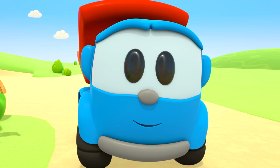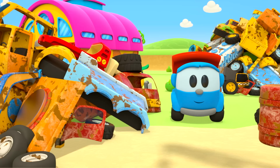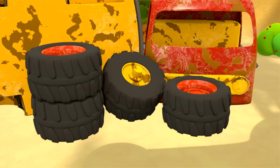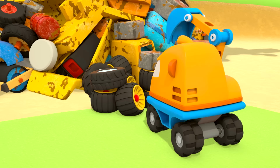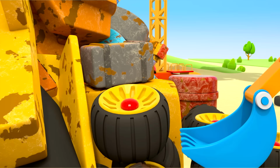Well, I want to go first. Let's look for some parts. They'll need lots of parts to build the lunar rover. Hey! Leo has found the body. Will these wheels do? No? What about these? Two, four, six, and eight. That's exactly how many wheels the lunar rover needs.